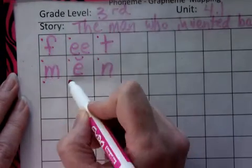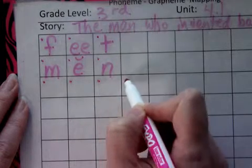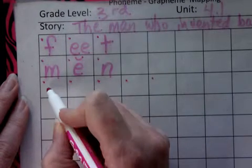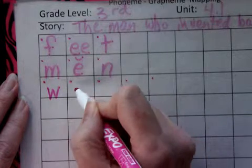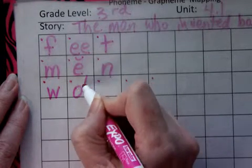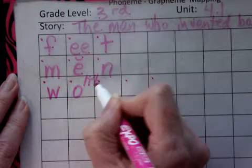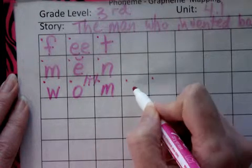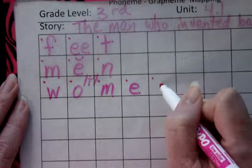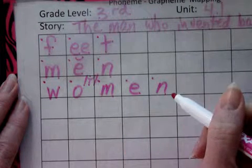Sound it out. W, i, m, e, n. The first sound is w. The next sound is i, but it's spelled with an O. We'll put here in the virgules the short i sound so that you remember it's an i sound. The next sound is m, e, n. Women.